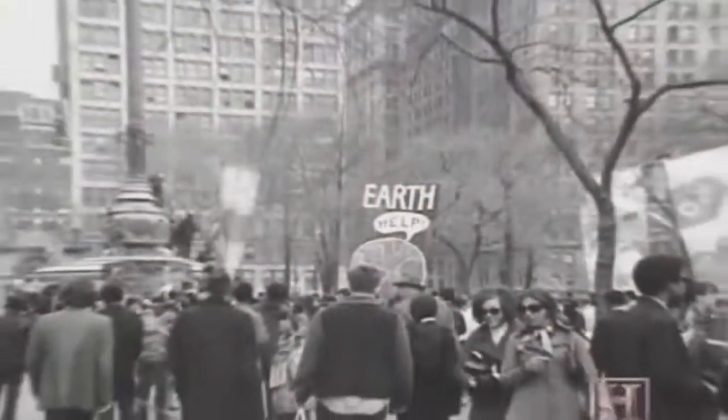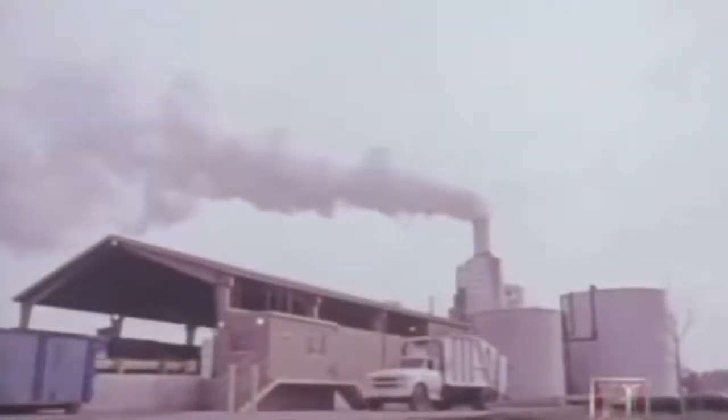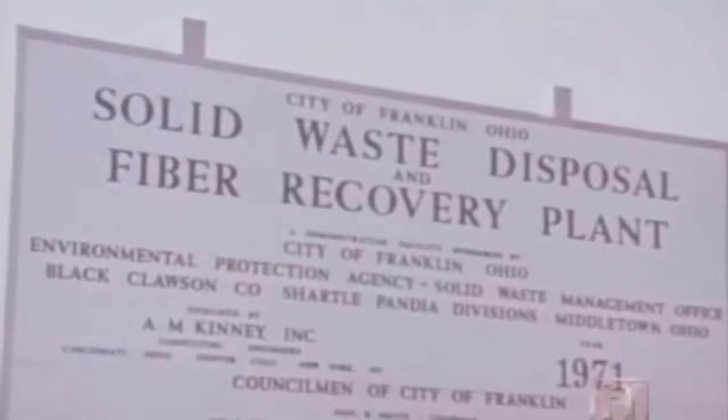In 1970, the first Earth Day was held to draw attention to environmental problems. One of many concerns was overcrowded landfills. Recycling household products such as cans, bottles, and plastic containers seemed a simple solution. So, high-tech recycling plants were built. Some claimed the almost magical ability to take trash straight from the garbage truck and extract the recyclable goods. But many failed.